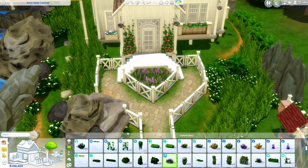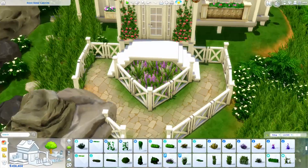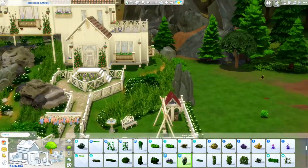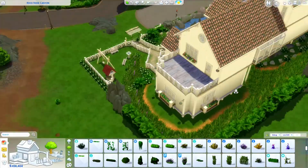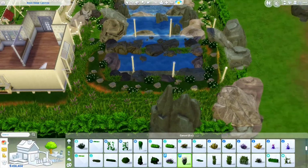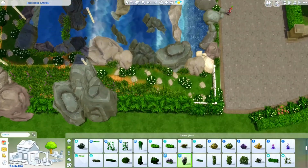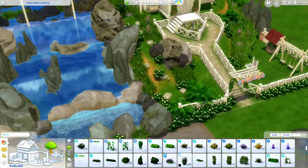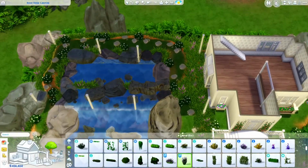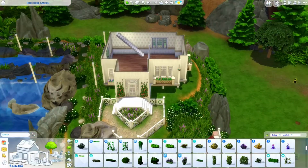And I put some flowers under the stairs. I had to remove the back row of those plants because it was stopping my sim from getting up the stairs. But other than that, they're kept in. And I added some pinkish flowery things here, pinkish purplish flowery things, just to break up the green a little bit and give it a bit more dimension, a bit more color. Add into the whole pink theme I had going on.